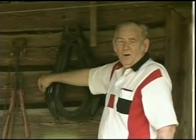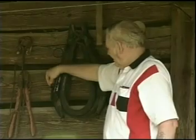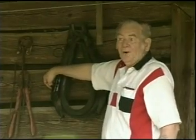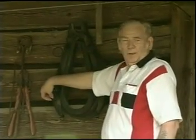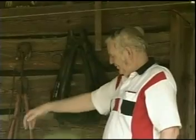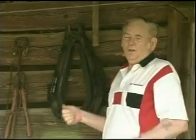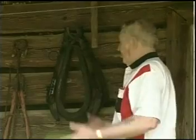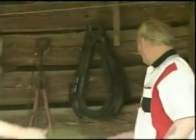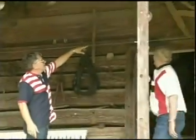back to the plow or whatever you happen to be pulling to a single tree. This is where the tug, the chain, or it could be leather. And this ring here was usually when you were pulling a wagon, there would be a snap ring that would come up and hook into this that would help support the tongue between the two animals. And here I'm telling them what this stuff is. Well, we got this old plow up here, I think, is a very interesting thing myself.